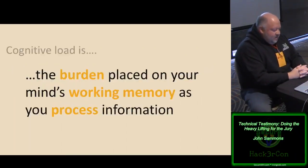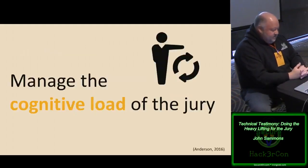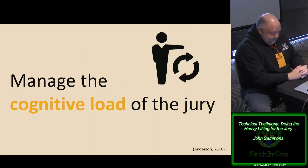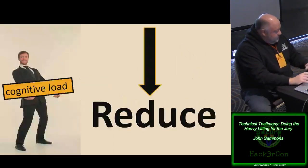So cognitive load is the burden, notice the word burden, placed on your mind's working memory as you process information. So we have got to manage the cognitive load of our audience. That's one of the main things you as a presenter have got to manage at all times. We've got to do everything that we can to filter out that technical detail to reduce that cognitive load.